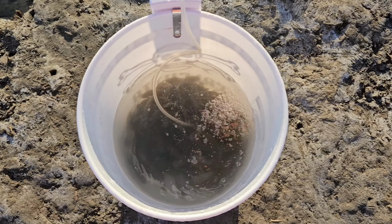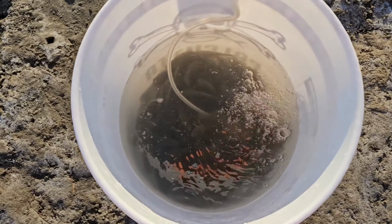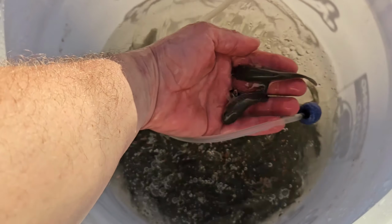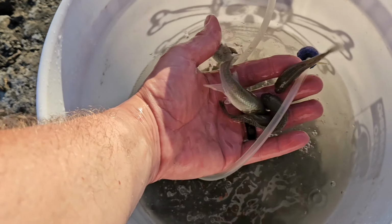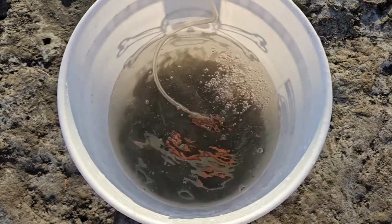All right, so we've been here for about 35, 40 minutes, and with two traps, I guarantee you, that's way more than we could ever use. That's 6 to 8 dozen very large gudgeons, very large mud minnows, really perfect size for flounder. I mean, I don't know what else you could ask for, so we got plenty of those.